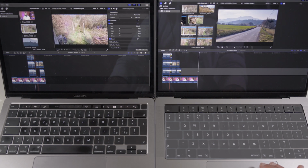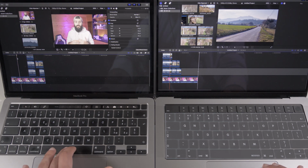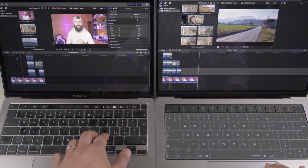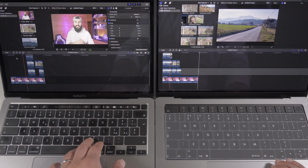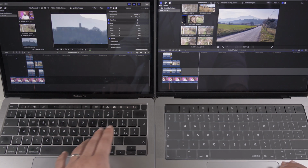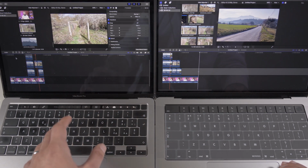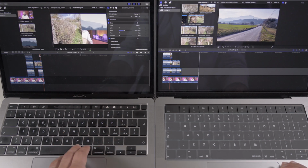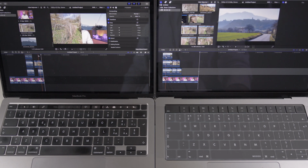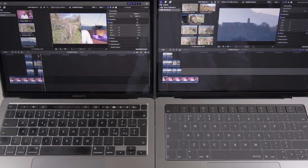So you can see right here, this is the standard M1, pretty much no problem. I can hit play, it does play very well. I can just double the speed, pretty much no problem. These are just 3 layers of 8K video, pretty much no problem, as I said before. 4K video, no problem, of course. 3 videos running together, no problem, also at 2x speed. So very powerful.